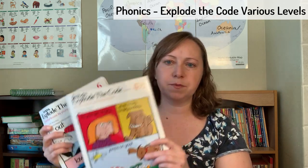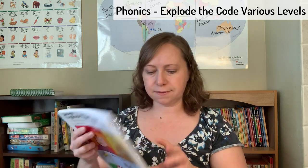So I do Explode the Code with both of my boys. So that is what both of my boys do. And so my older one, the 4th grader, does that spelling you see on top. And then I got a few things for my younger son, who can get through things pretty quickly, but he also has a very low tolerance for worksheets. Anything that seems like busy work to him, he will rebel tremendously. So I got a few extra things for him that I thought he could do if he finishes up a little early.